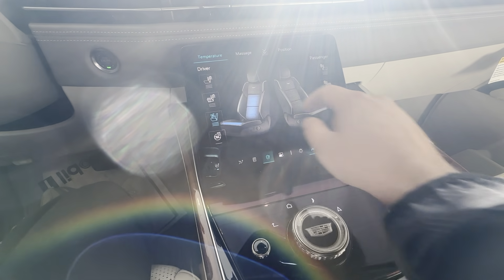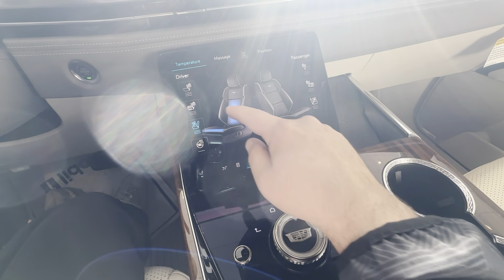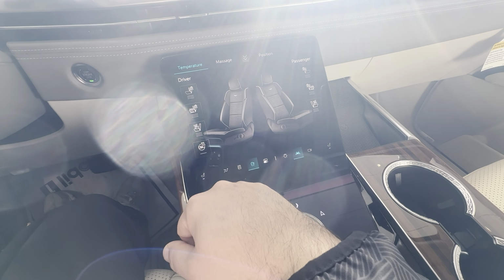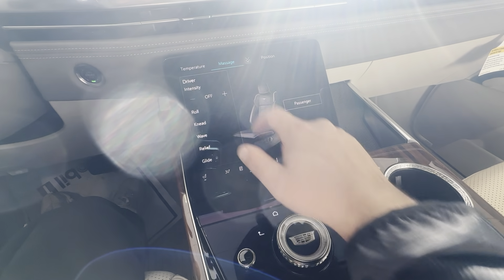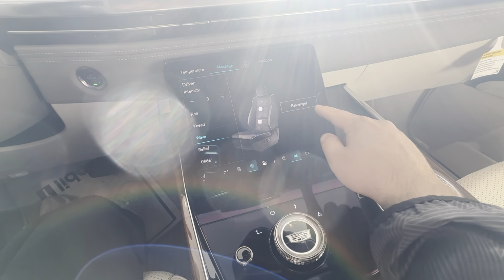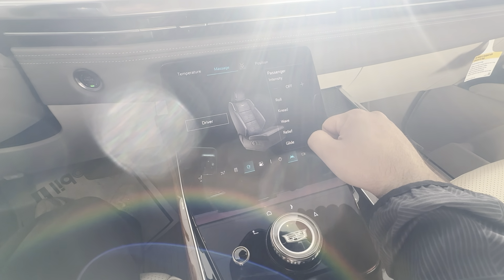If I click temperature, go in here, turn off the ventilated seats. Click massage, hit wave, and it automatically defaults to 3 settings. And then you can hit passenger and do the passenger side.